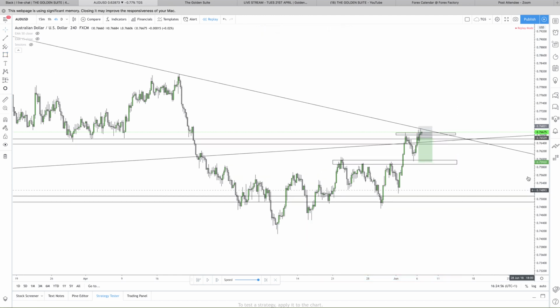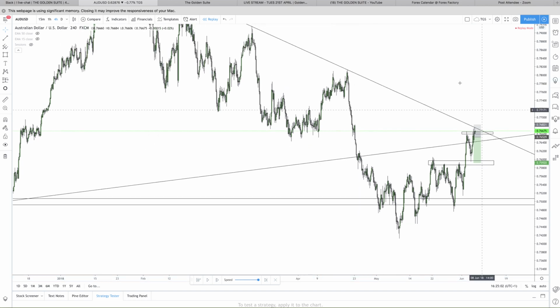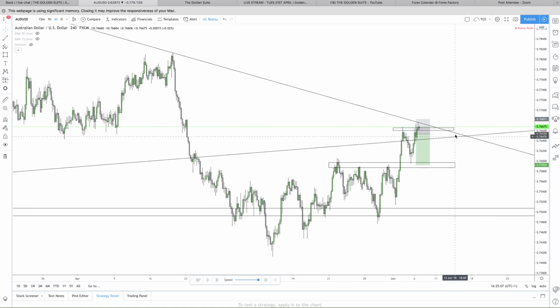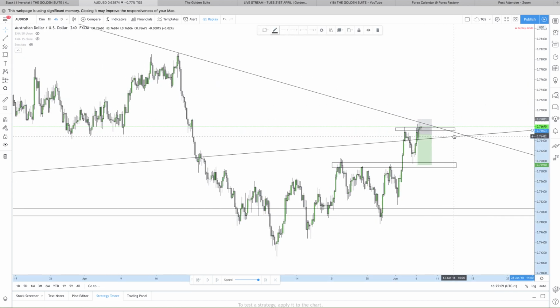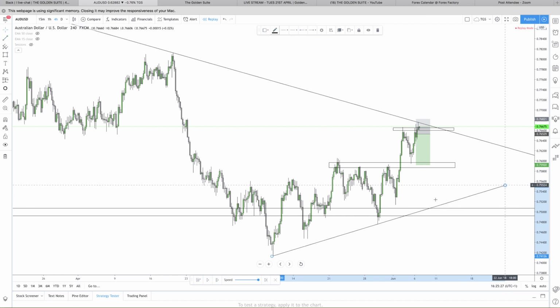What I'm just going to do, because the charts are getting a bit jam-packed now, is delete this horizontal level here, because we know that's there. Okay, we know we're testing that. So let's focus on what's happening right now. We're retesting this higher time frame uptrend at the moment. Okay, so let's delete that. We know that's there. We come up for a double tap of this downtrend and the horizontal level and that higher time frame uptrend. That's a triple zone. So let's see if we can get a drop, and then price could potentially continue down to this level here.